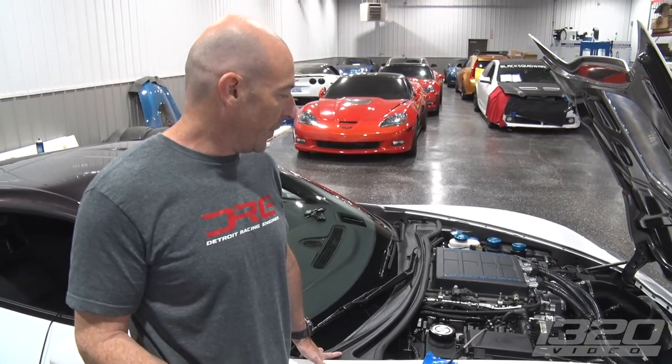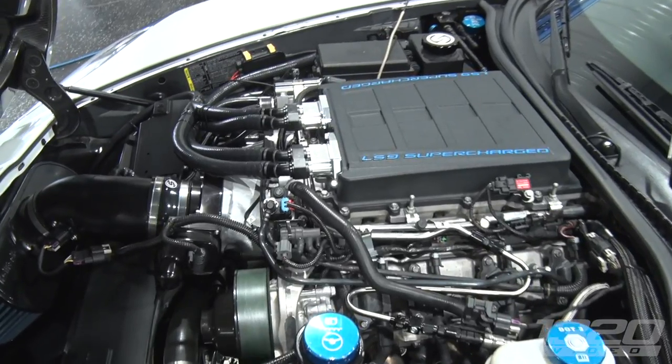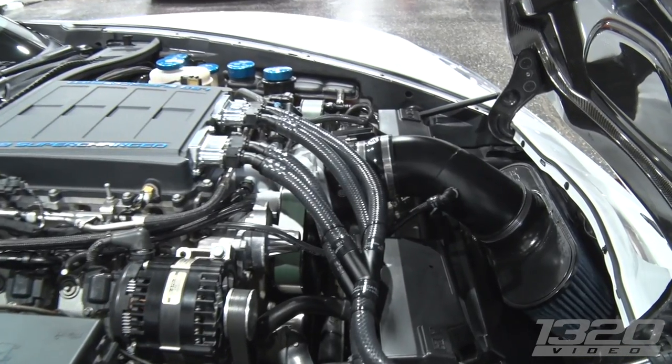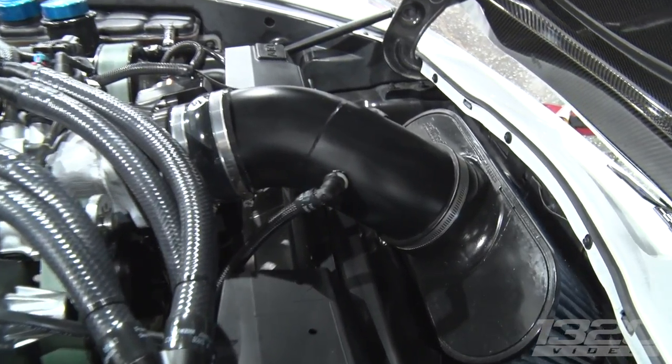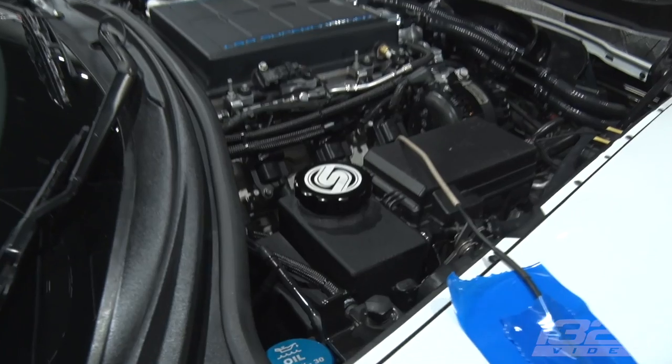Ported heads, GP stage 3 cam, which works really well with these cars in our setup. Essentially the whole Synergy treatment too. So the blower was sent out to Synergy Motorsports, got their race port done on it. Synergy intake, you can see we've got the Synergy inlets, we've got the Synergy underhood water tank.